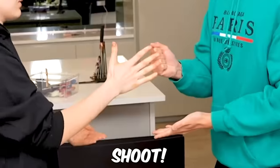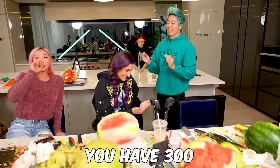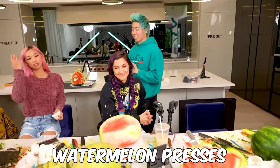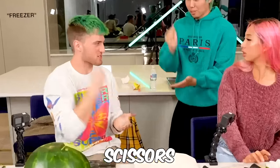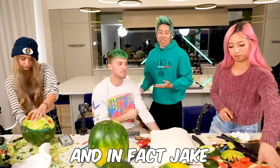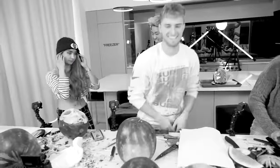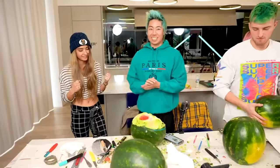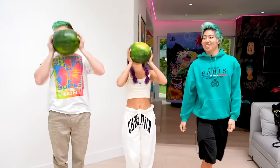Rock, paper, scissors, shoot! Rock, paper, scissors, shoot! Oh, Jazz, you have 300 watermelon presses. Rock, paper, scissors, shoot! You are safe. Rock, paper, scissors, shoot! Jake, you also have 300 watermelon presses. And in fact, Jake, let's get you the biggest watermelon. Okay. Rock, paper, scissors, shoot! Izzy, you're safe. Jazz, Jake, grab a watermelon and come with me.